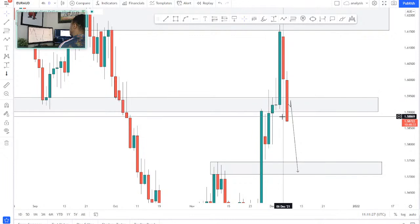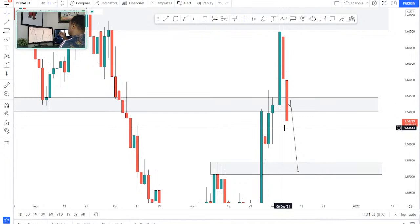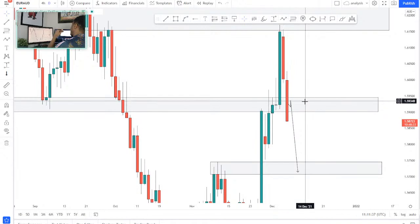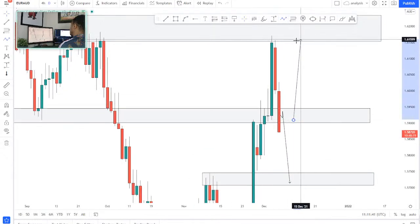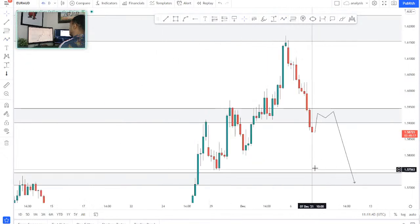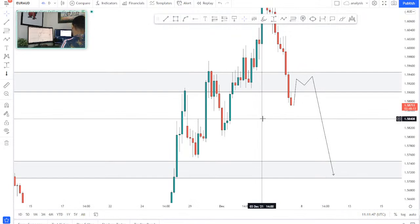So if price does confirm that we're breaking through this, great. We'll look for some retracement tomorrow, sell it back down on Wednesday. If it does pull back up, we could actually be looking at some longs, filling that range to the upside. So we'll see how that momentum continues for today. And I think tomorrow there could be some nice sells or some buys.